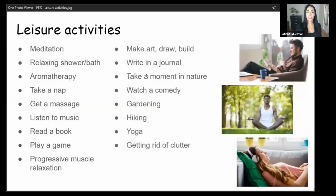Here's a list of some evidence-based activities that have been shown to reduce stress. So you can do things like meditation, taking a relaxing shower or bath. You can try out aromatherapy. You could take some time and take a nap. You could go get a massage, ask your loved one for a massage. You can listen to music, just take a break, put on some headphones, listen to some music. You can read a book, play a game. You can even try progressive muscle relaxation, which is a technique. It's kind of like meditating, but you're relaxing all your muscles.